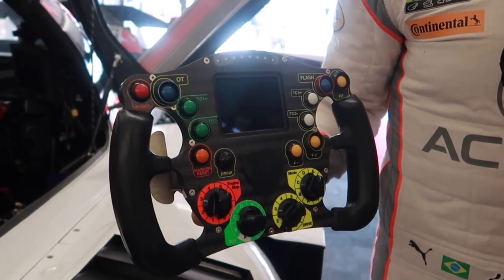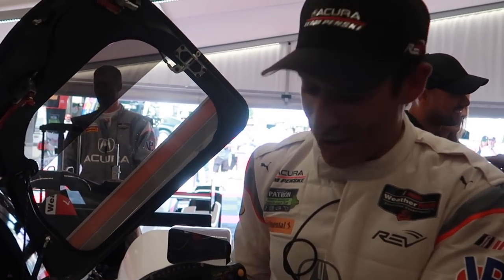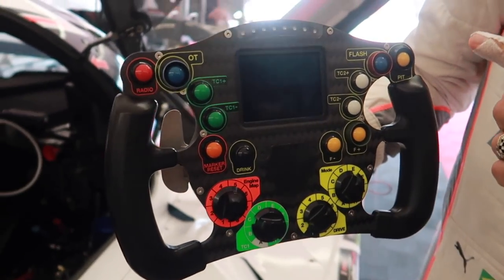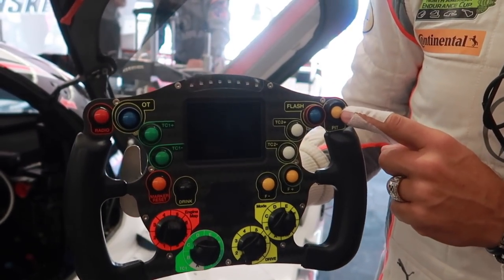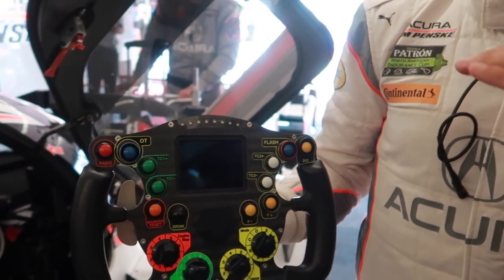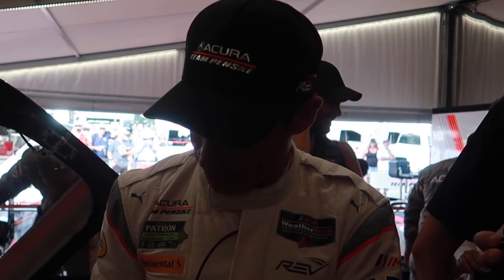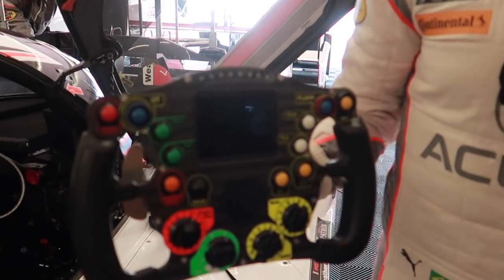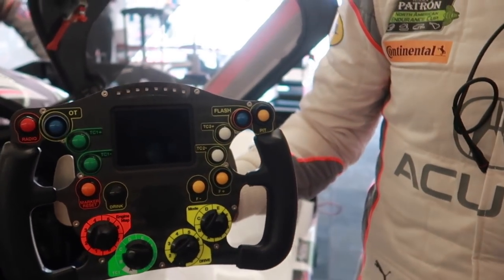There's a lot of buttons here that I still don't know what they do. But one thing I know is the radio, because it's written right here. We have the pit lane speed, so every time you come in, you press that, and it automatically sets to 60 kilometers, which is the speed limit. This is the flashlight, so when you're behind someone, you're like, get out of my way. Similar to traffic, like, hey, buddy.